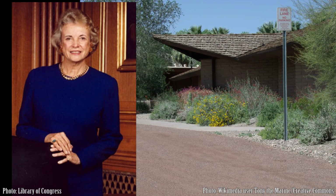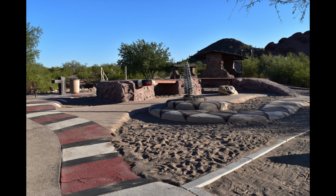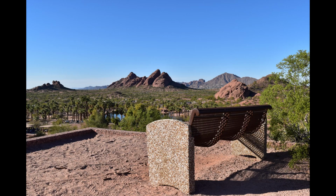Former Supreme Court Justice Sandra Day O'Connor's house was moved from nearby Paradise Valley to Papago Park to be preserved as part of the museum as well. In recent years, the park's public facilities and features have undergone additions and improvements, including a unique playground for children with a desert wildlife theme. Papago Park remains an important part of Phoenix and Tempe today, with numerous trails to hike or mountain bike, and the Phoenix Zoo, Desert Botanical Gardens, and multiple museums to explore.